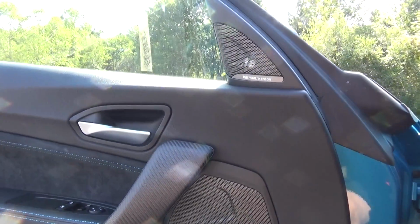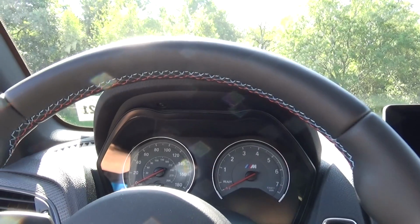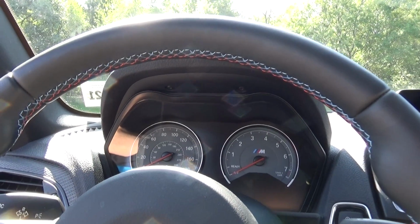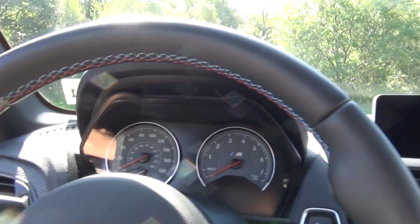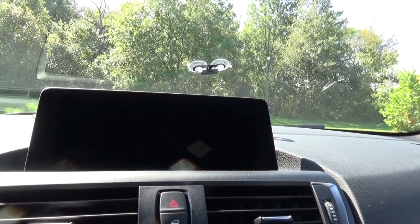This Harman Kardon is a very good stereo system. It's not like Bang & Olufsen or Meridian, but for an upgraded stereo, it's pretty good. I actually like the iPad here. I know a lot of people don't like that, but I do actually like that screen.